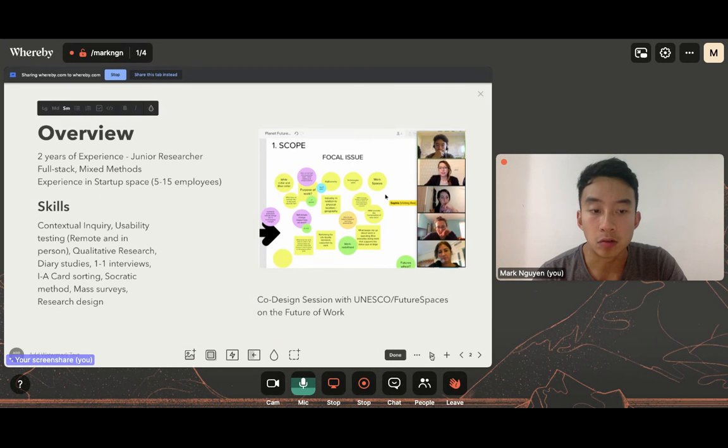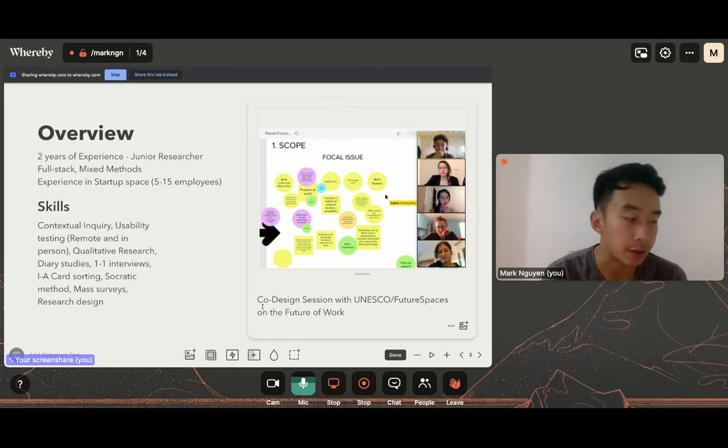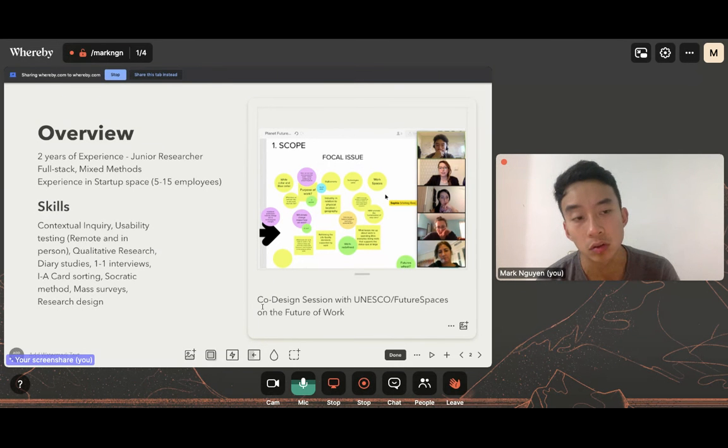But yeah, here as a general overview, this is my experience. I have 2 years of experience. I'm a full stack mixed method researcher, so using both qualitative methods like surveys, information architecture, usability tests, and quantitative methods like experimenting with A/B testing, which I haven't had actually a lot of opportunity to do, and I want to do more. Obviously, depending on what the company needs, but yeah.